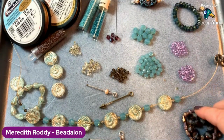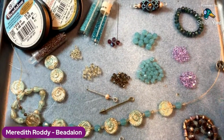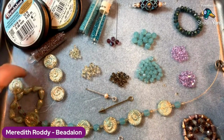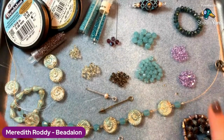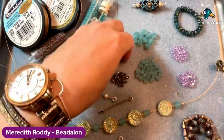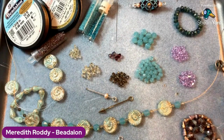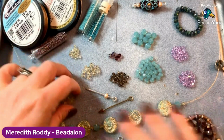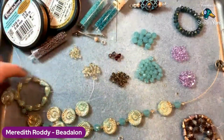Those beaders who know me know that I am a huge fan of crystals, and specifically crystals from the company formerly known as. And these definitely line up. I don't know where they're from or how they came to be into reality. But in terms of crystals, they're spot on and really beautiful.